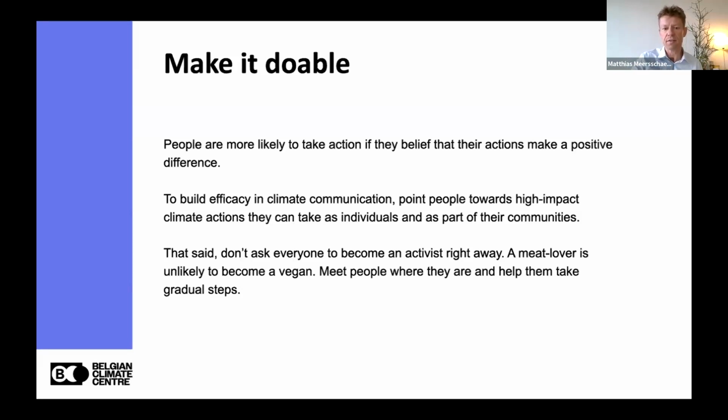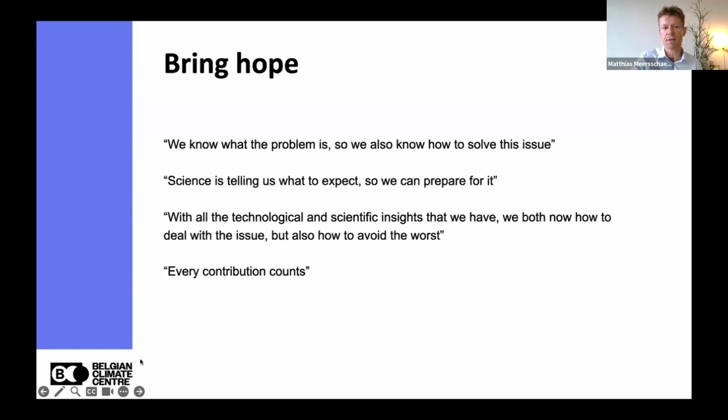And then one very last slide about recommendations, and that's my overall message: bring hope, because we know what the problem is. So we also know how to solve this, and it is science that is telling us what to expect and what we should prepare for, but also it's science that's bringing new technologies, new insights. Science itself is bringing the solutions. And so we know how to deal with the issue, but also how to avoid the worst. And the last thing, every contribution counts.